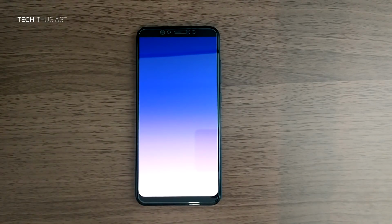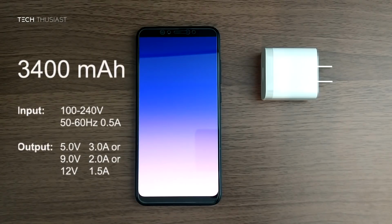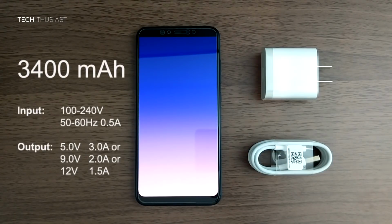Then we have the Xiaomi Mi 8. It has a smaller 3400 mAh battery. It comes with a 2-pin Qualcomm 3.0 fast charger, and you can see the voltage details on the left, and a white USB A to USB type C cable.